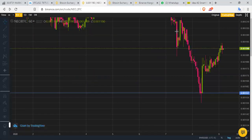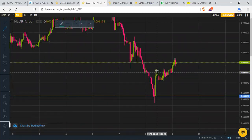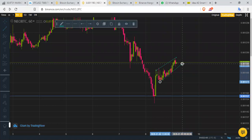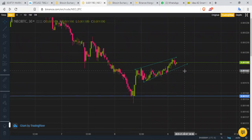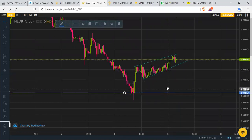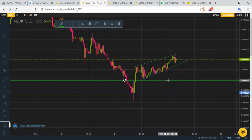So what I'm seeing here would likely be a rising wedge. So we have this, and we have this. Okay, this is practically sending. Go down to 30 minutes. Okay, so we have this. Now, let's say I'm saying this price will come down back to test this level around here. Just remove this. So I'm saying this will come down back to test this level around here.